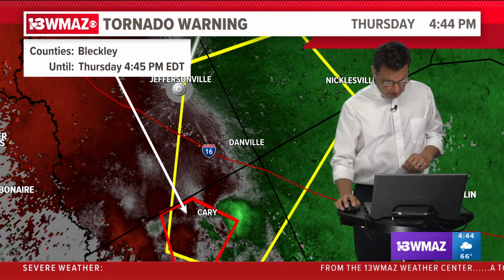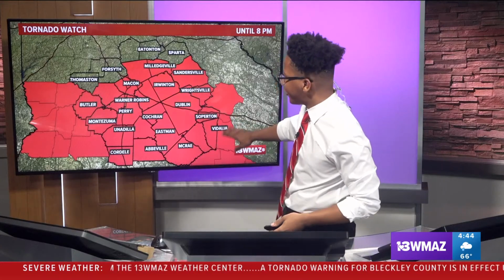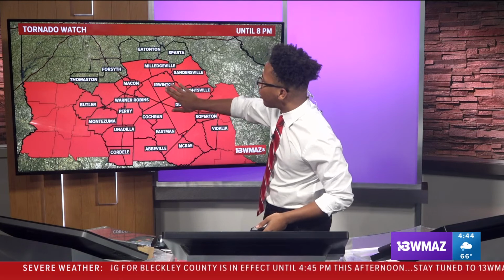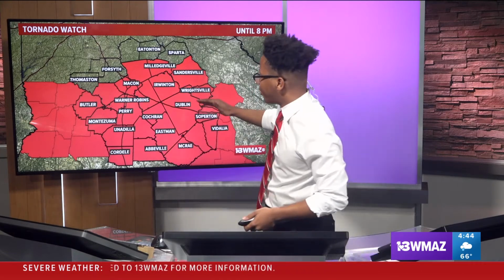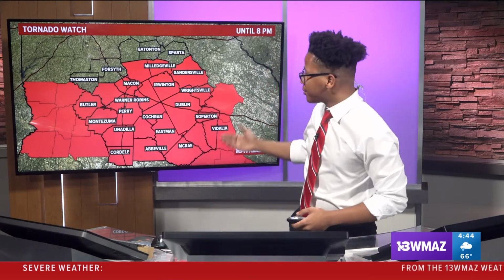It looks like they just extended the tornado watch. It was initially for our southern counties, and now they're extending it northward, so towards Washington County, Baldwin, Jones County, Wilkinson, Johnson, Bibb County, even into Crawford County. So if you're in that area, we're going to continue to watch and see if anything spins up. Doesn't look like too much is going on right now, but we will continue to watch that.